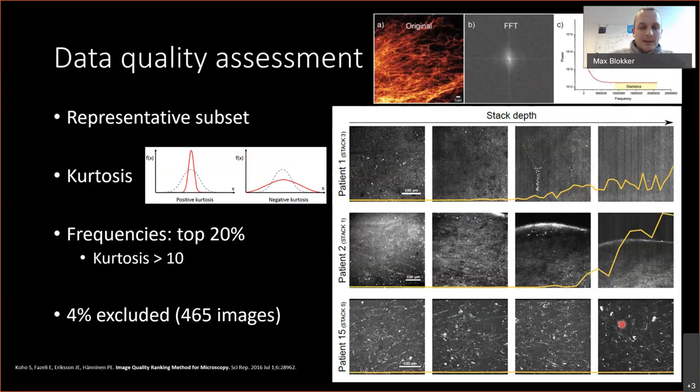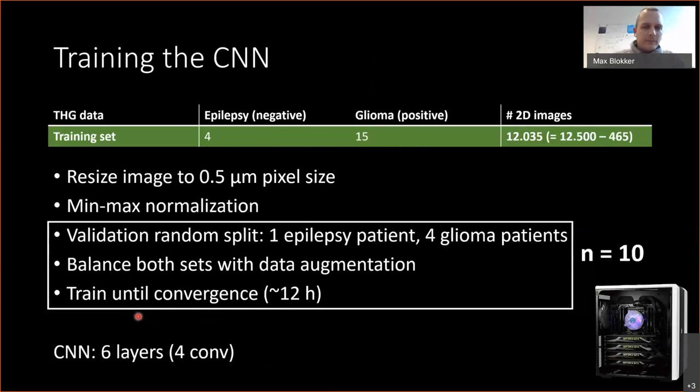By applying a kurtosis threshold calculated on the top 20% of the image frequencies, we excluded 4% of our original training data set based on noise. So now we can go ahead with our cleaned up data set and move on to training the algorithm.